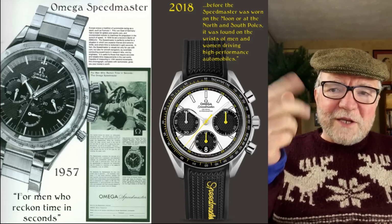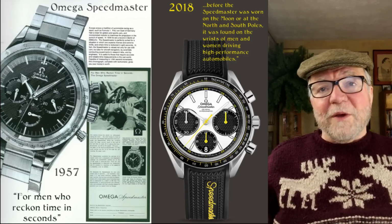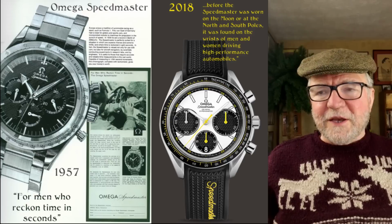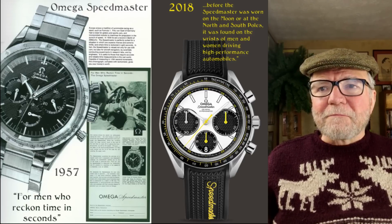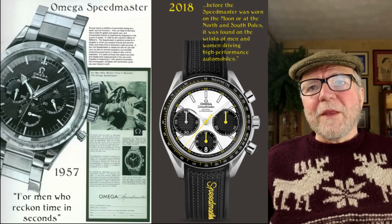They have, it looks like, tire treads on it. I think that's very cool. And now the new Speedmasters, of course, they all have the George Daniels escapement on it. What do they call it? The co-axial. That's the co-axial escapement.